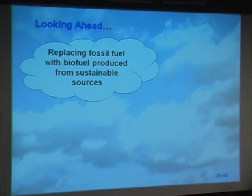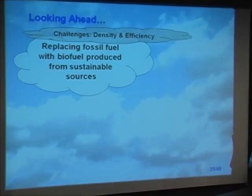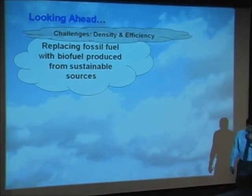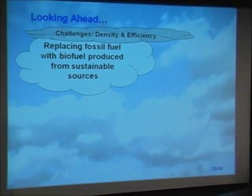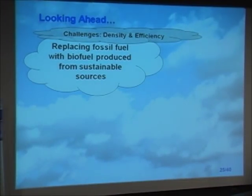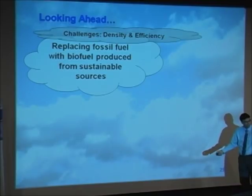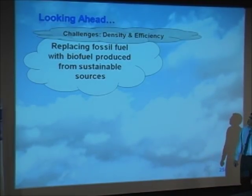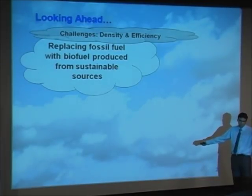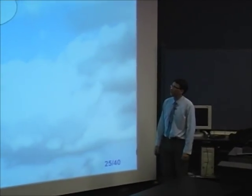So one possibility is to replace fossil fuel with biofuel produced from sustainable sources. Biofuel has a bit of a dark cloud hanging over it. Really, the challenges can be boiled down to density and efficiency. There's been lots of money poured in Canada and in the US into, say, corn ethanol, and really, the numbers in the end don't work out that favorable for that as an efficient way to get biofuel. Density is the other one. You can farm bacteria that produce biofuel either by producing more bacteria or by producing it directly. But these things are at a very large scale, and large scale, in general, for a small amount of power, is not profitable, and it's not efficient.